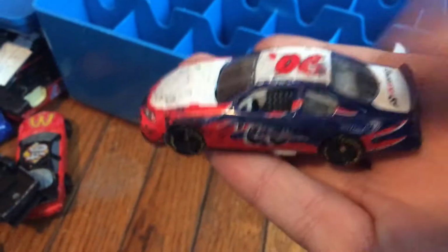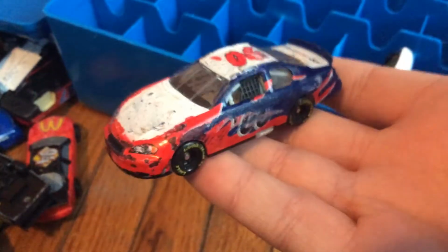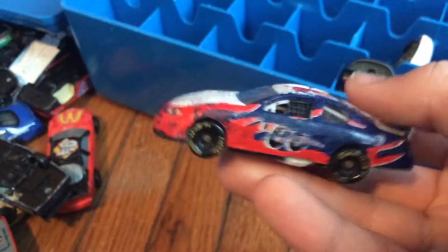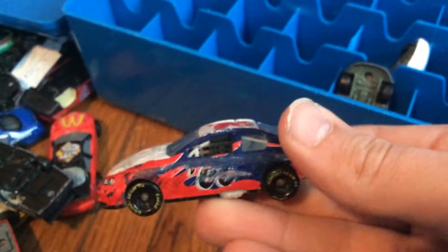This is a Michigan car, guys. This was the Michigan Speedway promotion. Do not forget that. The wheel looks really nice on this car right here. Huh. Lots of play, and yet the wheels are still on this thing.